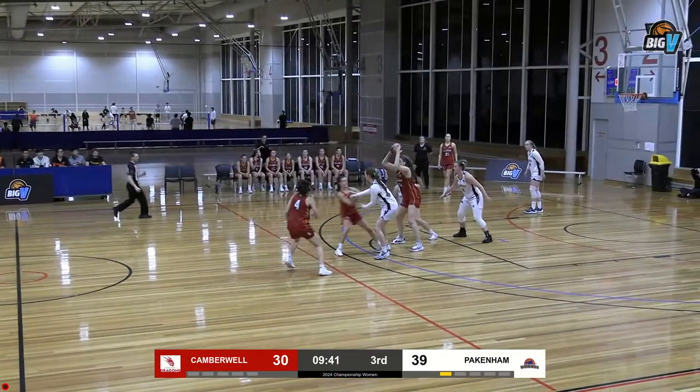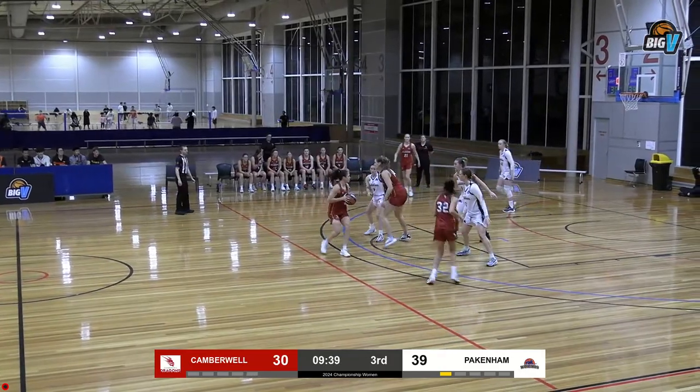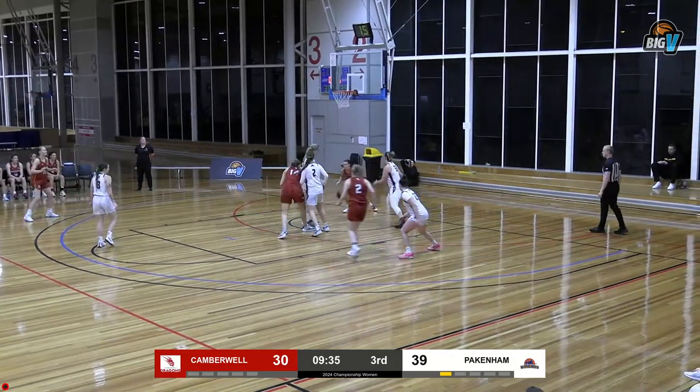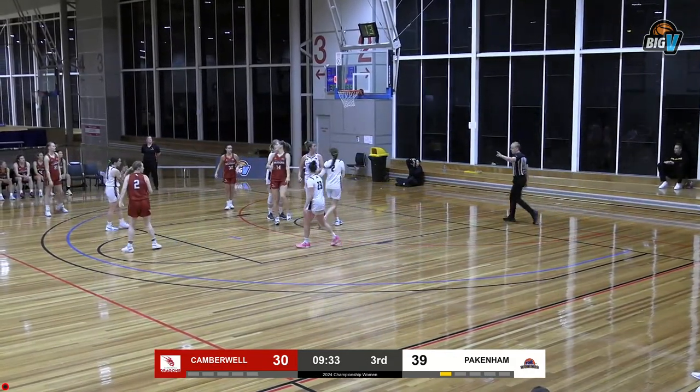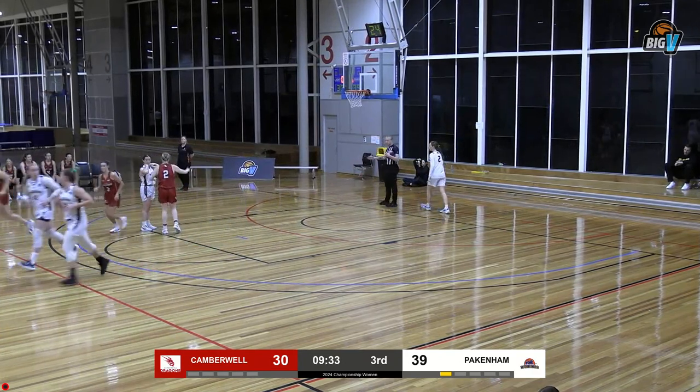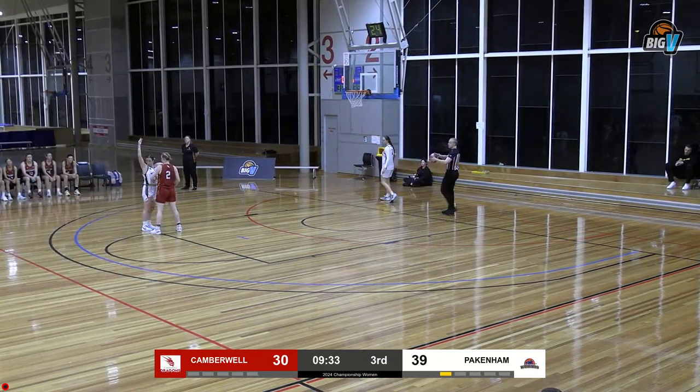High post catch here. I've got a cross screen from Fagan of Valos. Great cut by Fagan. Extra pass through traffic, and then Fagan just steps out of court. Unlucky there. Fagan probably should have just gone up at the speed and momentum on the catch just to finish quickly.